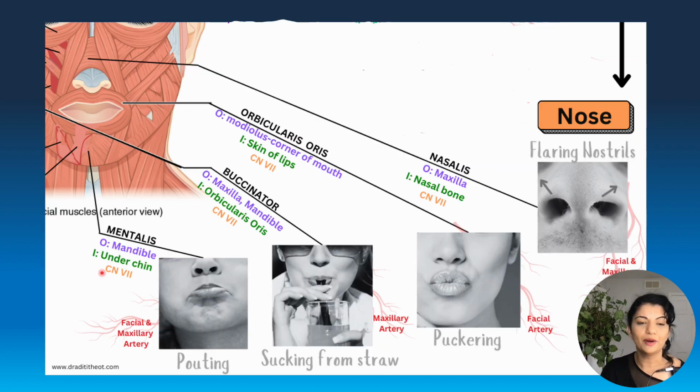All right, now we've got mentalis right here, which is going to be right in your chin area, and the origin is in the mandible and goes under the chin, facial nerve 7 again. Then we've got the Buccinator. I don't know, I've heard people call it either one. So anyway, that enables you to sort of blow the horn or suck from a straw. The origin is going to be the maxilla and mandible, and insertion is the orbicularis oris muscle, which is around your mouth. And again, your facial nerve 7.